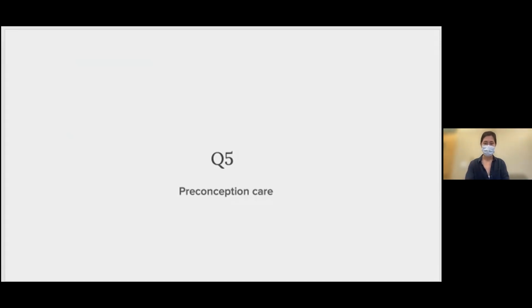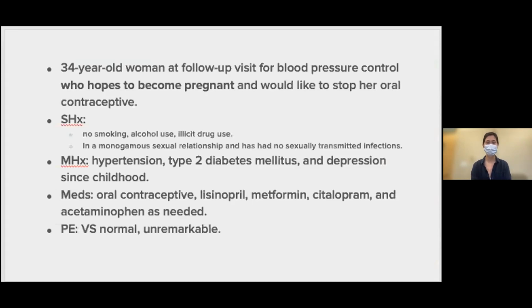Okay, so question 5. Let's get to it. So we have a 34-year-old woman at a follow-up visit for blood pressure control who hopes to become pregnant and would like to stop her oral contraceptive. She's not a smoker, no alcohol use, no illicit drug use. She's in a monogamous sexual relationship, has no history of STIs.